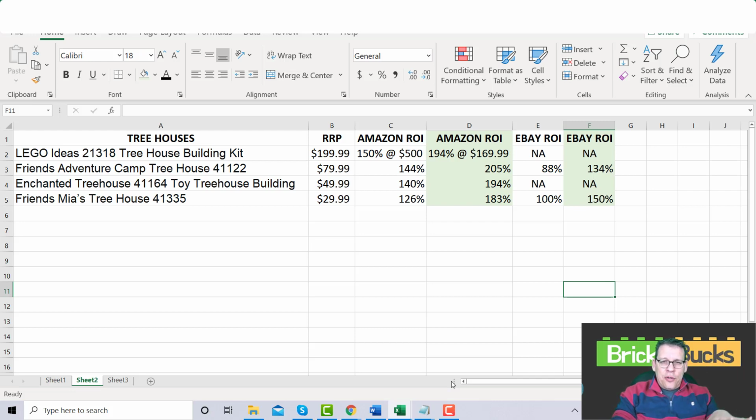So we have tree houses here, and what I did for the top one right here is I put a 150% return on investment if you sell it at $500, and that's 150% return on investment. Now, if you did it at a purchase price of 169 and change, then look at that. Your return on investment jumps up to 194, which is really, really good. Now for the Friends Adventure Camp, you're at 144.